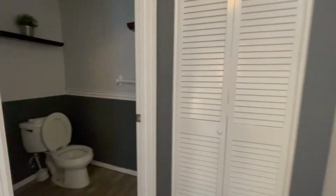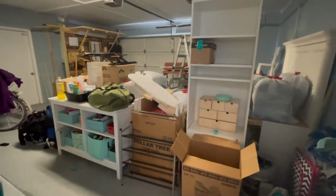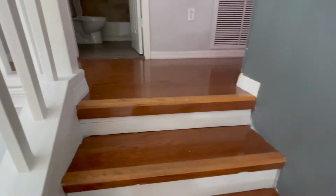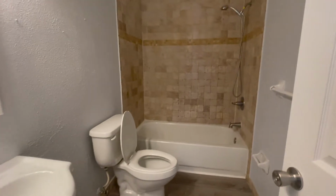Let me see here. There's a half bath here, and some storage here, and that would be the garage. A lot of stuff here. So here is the garage. They have a lot. They're probably planning to move or something. And then let's go upstairs. The stairs already have a wood floor, which is really nice. And here is one of the bathrooms.